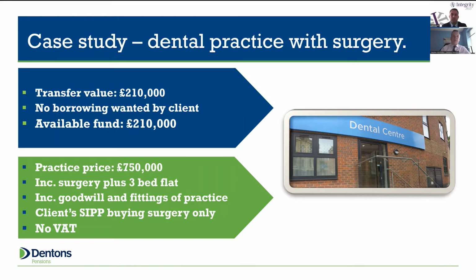Now, the client's advisor in that instance wanted only the commercial part of that property to be acquired through the pension scheme, because had the pension scheme acquired the residential part, it would have been subject to tax charges. The reason is that the person living in the residential part had no involvement in the dental surgery business at all, and didn't work there under a contract of employment tying them to that property. So the residential part had to be isolated from this overall purchase. The client's pension scheme was only buying the commercial part, the dental surgery itself, and in that example no VAT was payable at the time.